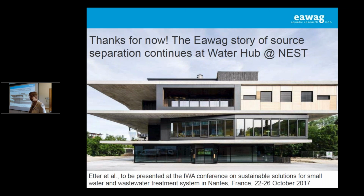And the most interesting thing is that this experimental house, you can find Nest on the net, or you can go to the IWA Conference on Sustainable Solutions in France in October and hear about Nest. And it's open to consortia from all over the world, industry and academia together, who would like to do something new in the building sector.